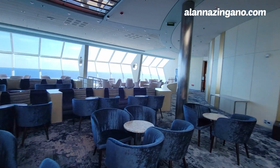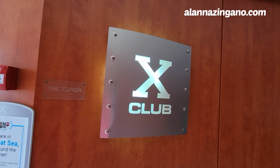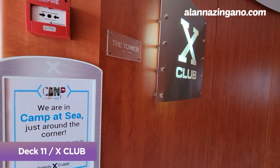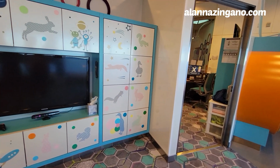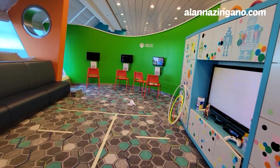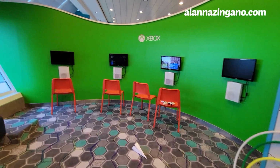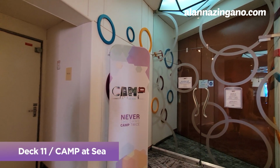And then moving on to deck 11, there's some public spaces to note, such as the X Club. This is the club space for teens, 13 to 17 on board, for them to hang out, and it's specifically designed with teens in mind. And then we also have Camp at Sea, which is specifically for the younger cruisers, junior cruisers.